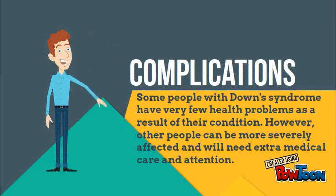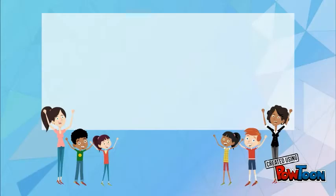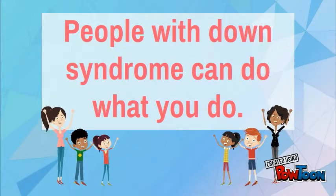Some people with Down syndrome have very few health problems as a result of their condition. However, other people can be more severely affected and will need extra medical care and attention. People with Down syndrome are at an increased risk of developing a number of conditions and health problems such as congenital heart defect, gut problems, vision problems, hypothyroidism, and pneumonia. People with Down syndrome can do what you do.